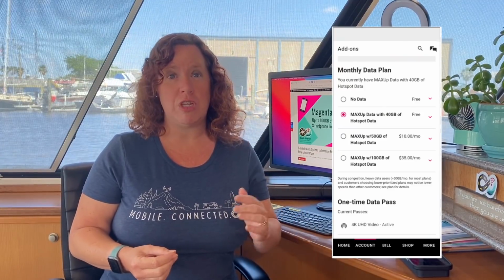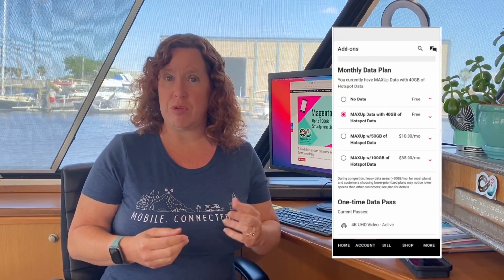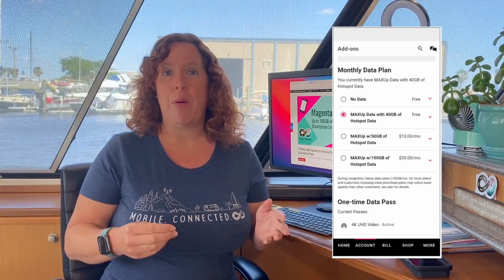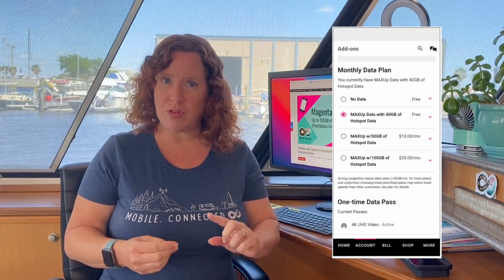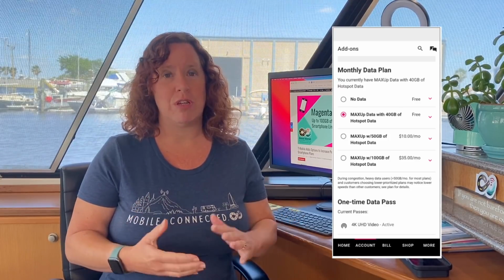All right, so what they have done now is, previously you could add on additional mobile hotspot use at high speed for just $10 for 10 gigabytes of usage, which is not a bad deal at all. But now, if you go onto your T-Mobile app, you will find, if you have this plan, that you can now add on bigger chunks of high-speed mobile hotspot use off of your smartphone for different prices.